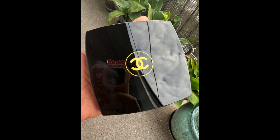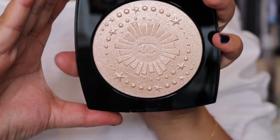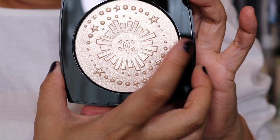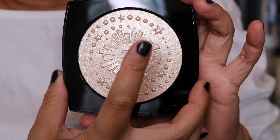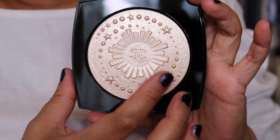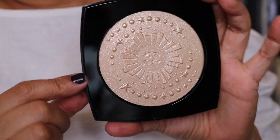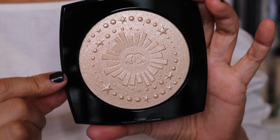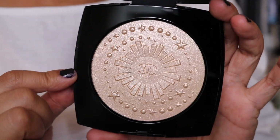This has a beautiful design. Again, has a similar gold logo there, and it has a cover. And this is what it looks like. So it's got the Chanel logo in the center, and then you've got this gorgeous design of stars and just different shapes, and it's so pretty. And as it moves in the light, you can see the shade. It's quite deceiving, actually.